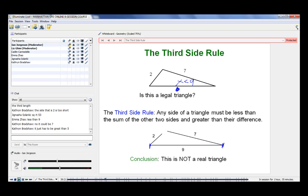And Catherine's totally correct in answering the next question. I could redraw this triangle to make it a little bit more obvious, but basically it's also got to be bigger than 5 because 2 plus x has to be bigger than 7. And the only point I'm making here is it doesn't have to be an integer. X could be 8.9. 8.9 would be a really weird triangle. If it was 8.9, this angle right here would be close to 180 degrees. It would be a really big angle, but it would still be a triangle.